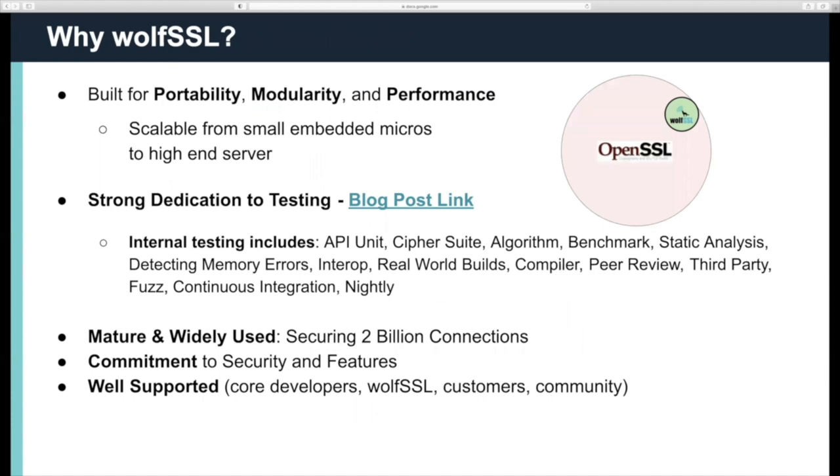So why wolfSSL? Well, we built our libraries for portability and performance. So you can build and scale it from a small embedded microcontroller all the way to a high-end server. We have a strong dedication to testing. We do continual testing with static analyzers and fuzzers, a long list of things we do ongoing. We're mature and widely used, securing 2 billion connections at any one point in time. And we have a commitment to security and features. We're well supported by the community.